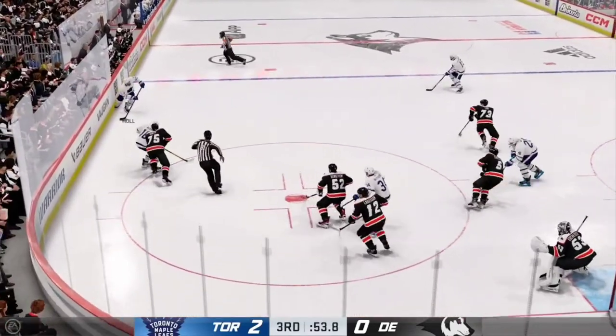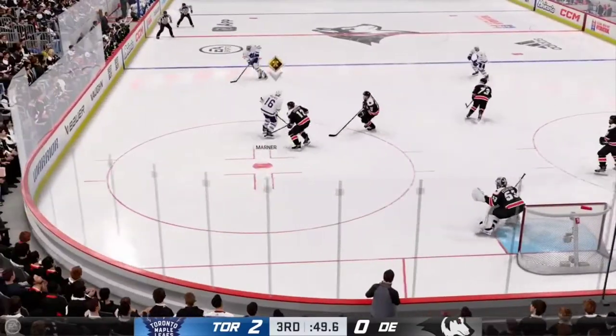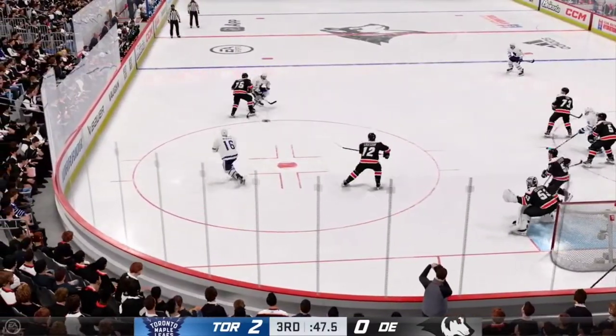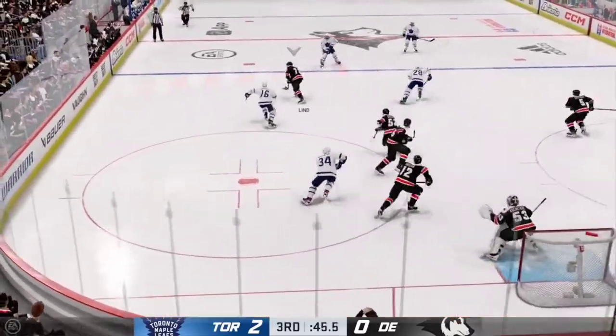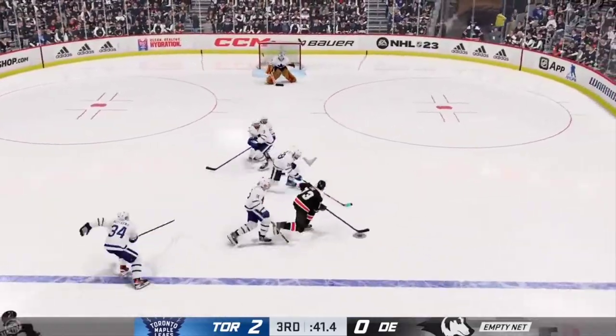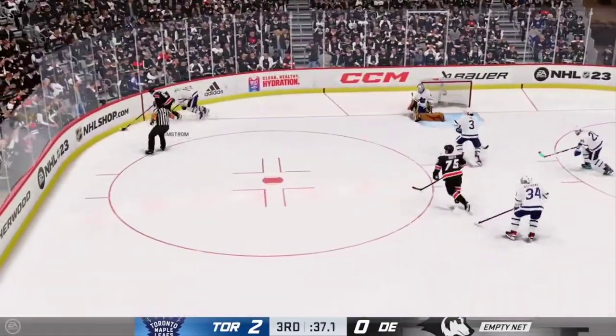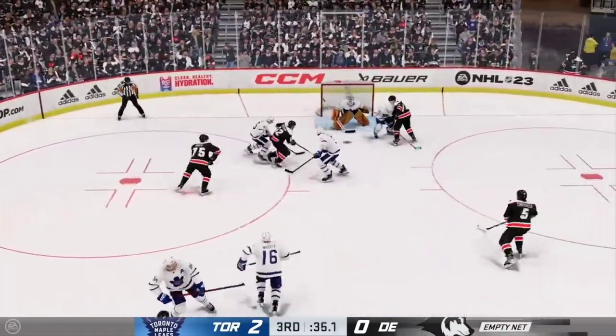The Leafs win the draw. Scooped up along the wall by Hall. Under a minute to go here in regulation time. Nice defensive robbery on that. Down the left wing, across into the offensive end. Delaware's trailing. That's why they've got the extra attacker out on the ice and the goalie on the bench.